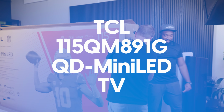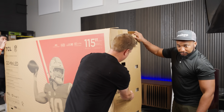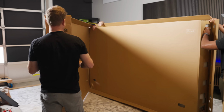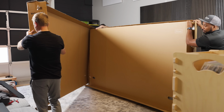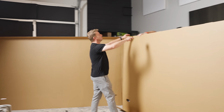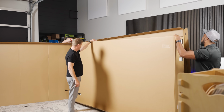Okay, so if you guys can steady it, I'm gonna try and open it. Oh yeah, it says front. We did good. Okay, I celebrated a little prematurely, guys. The couch is kind of in the way here. I'm gonna push pretty hard. There we go. Oh wow, so it's double box.